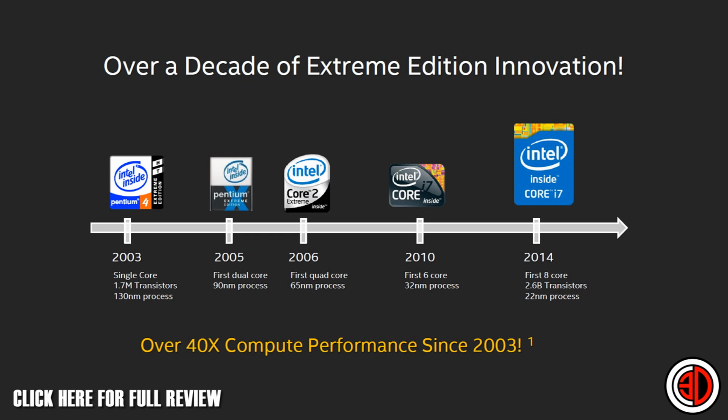2014, big step. We've got the first 8 core with hyper-threading, so 8 cores, 16 threads. It's a 22 nanometer process, and there's 2.6 billion transistors. And that's something you do need to remember here, peeps: you're not just talking about more cores with all of this stuff. You are actually talking about many, many more transistors as well.